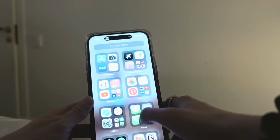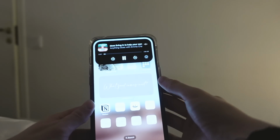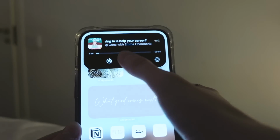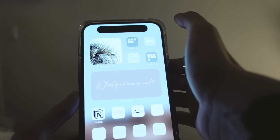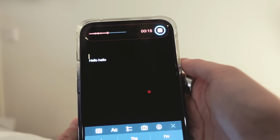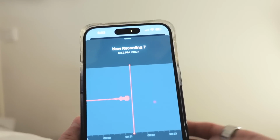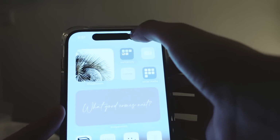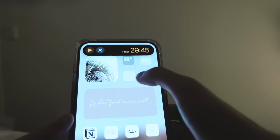But so far, the app I've used the most with the dynamic island is probably Spotify. It's actually really useful to just be able to click the dynamic island to see what song is playing and pause it. And I've also found the dynamic island really useful when I record voice memos. So for example, I can keep my notes app open while also being able to pause the voice memos without having to switch apps like I did before. And also the timer is really useful to have on the dynamic island, to just be able to click it and pause it at any time.